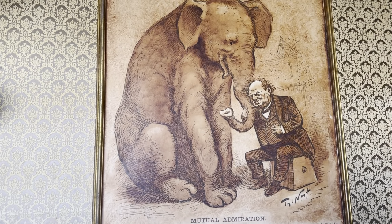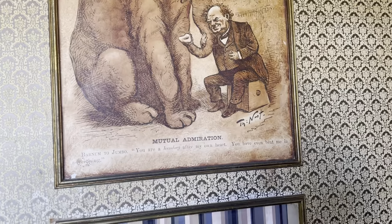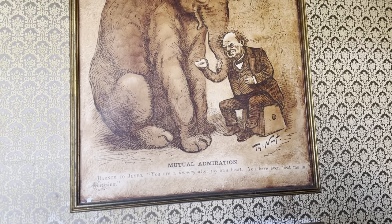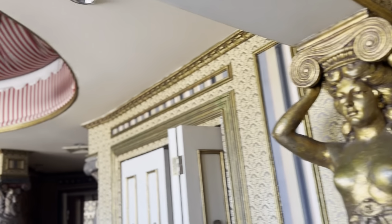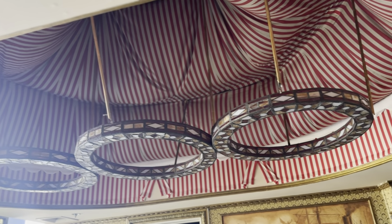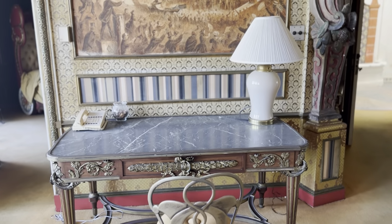This is his first elephant, Jumbo. Barnum the Jumbo, you are a humbug after my own heart. You have even beat me in advertising. He was one of the great advertisers, marketing promoters of his time. And this is the big top right here. The Big Top Circus. When that came to town, he knew the circus was in town. Of course, he probably sat here and conducted some business matters.